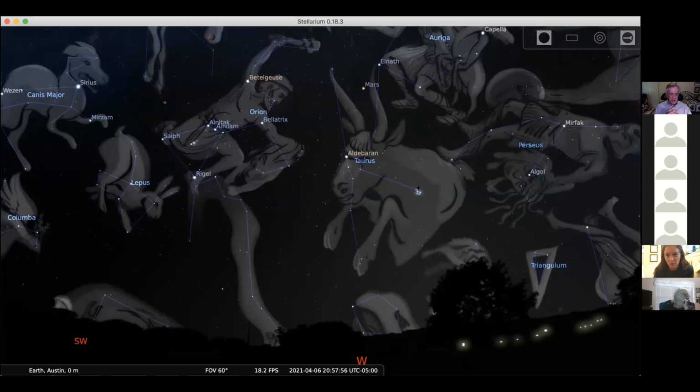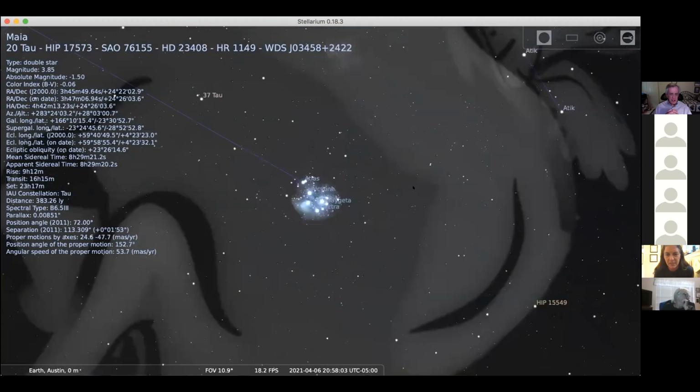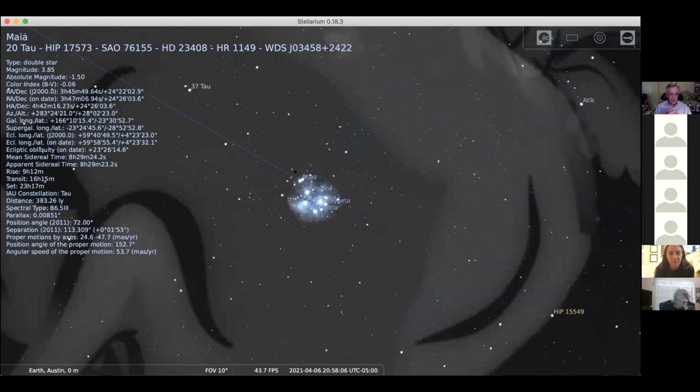So I'm just going to enlarge something here. If you have binoculars and you can make out the Pleiades in the west, I'm going to show you what you might see. The Pleiades is a star cluster, probably tens of thousands of stars. And they were all born from the same nebula, the same gas and clouds in the sky. So you can think of them as a family. But these are the seven sisters, or the Pleiades.